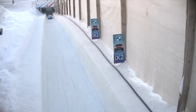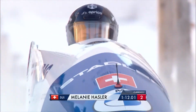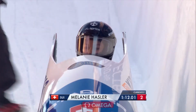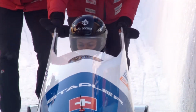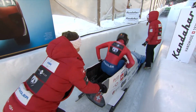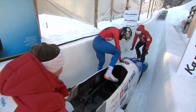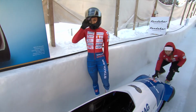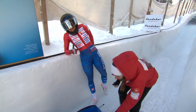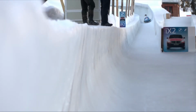Rico paid a little applause there with Peter Ramside in the blue cap, but yeah, top half was good, bottom half a little less so, 1:12.01. So Melanie Hassler in second place, ahead of Lana Myers-Taylor, but behind Bree Walker. Yeah, that hamstring is still giving her trouble. Mara Morell there going, you okay?